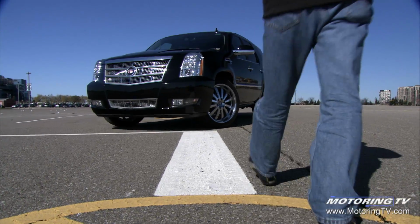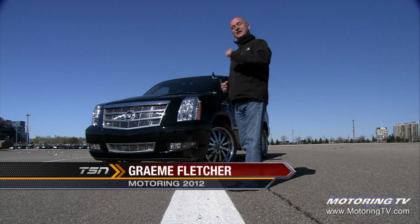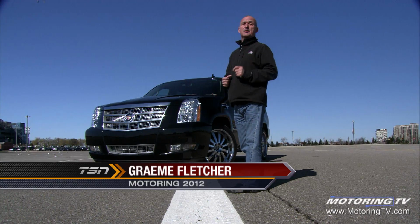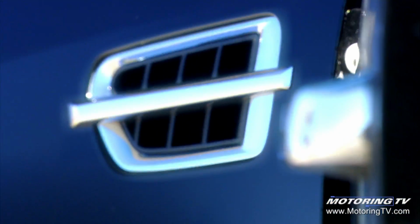The whole notion of souping up a Cadillac Escalade doesn't really make a whole pile of sense. On this edition of Test Drive, we take a look at the supercharged Sport Edition by SLP. Oh, and by the way, it is an Escalade and it is souped up.